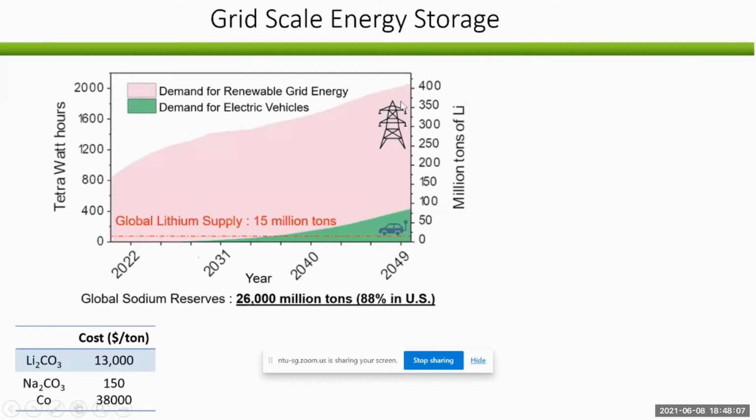So in the future, the battery demand will mostly come from renewable energy, not from electric vehicles. Now if we really want to replace all this demand with lithium ion batteries, it is not possible, because we do not have that much lithium even on the earth. So we have to find an alternative, which is sodium. On the other side, lithium cost is also very high, $30,000 per ton, whereas sodium carbonate is $150, and we also need cobalt free, as I said.